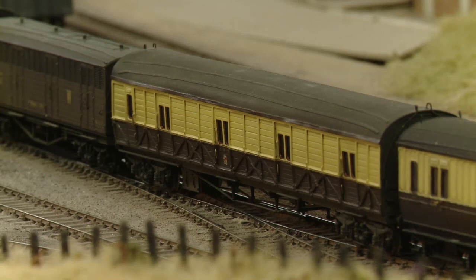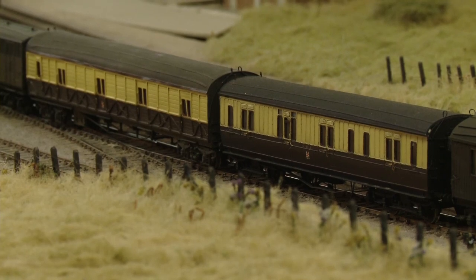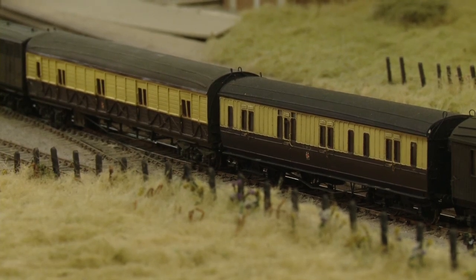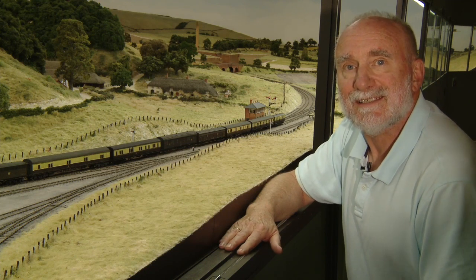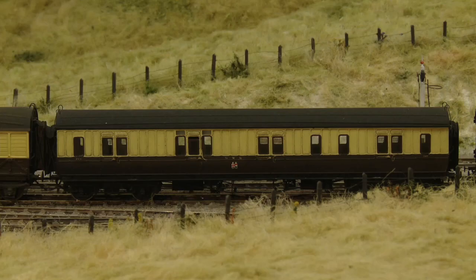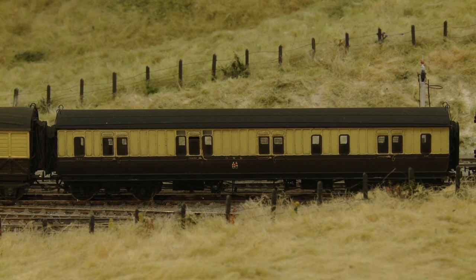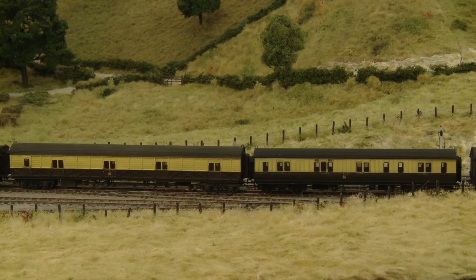There's only one ever made. It is a newspaper van to diagram M13 and was built in 1908. It's outside framed, which is quite unusual, and it must have been very well built because it lasted well into the 1960s. Following the newspaper van, we have a top-light Bars 2 passenger brake van of 1912. Again, in chocolate and cream livery. These were essentially for the guard, but would have been packed with parcels as well.